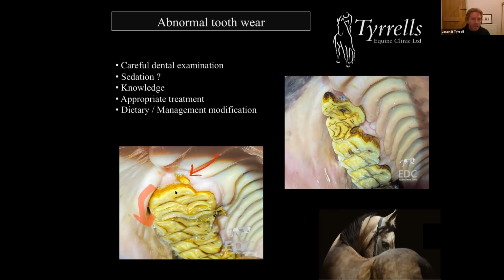This is a really unusual one. So here we can see, as in this case, we've got lines down through the tooth, elongated lines all running in the same direction, down through the middle of the tooth, these pulps, all running in the same direction. This one's completely rotated. So this is a rotated tooth. Very unusual, can't do anything about that. Can't rotate it back. But what you can see is because it's rotated, it's misplaced, we've got food impacting in here. But again, careful examination, knowledge of what's going on, and treating appropriately.